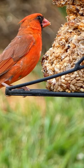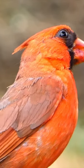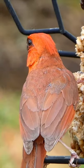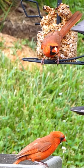The third and final step is to notice the wings. The wings on the northern cardinal are mostly red with no distinguishing marks. Now we have noted the color, the beak shape, and the wings.